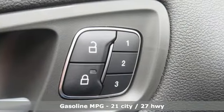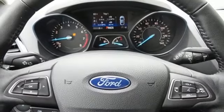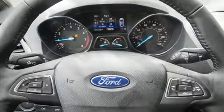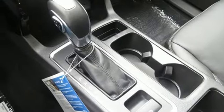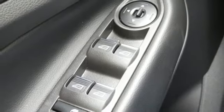Automatic parking sensors. Dual zone climate control. Power heated mirrors. Streaming audio. Hands-free liftgate. Doors and push-button start proximity key. And intercooled turbo inline four-cylinder engine.